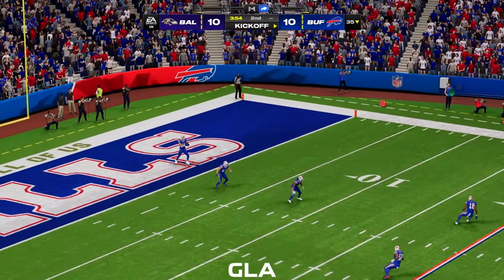To the air, Allen. That's Samuel, caught left side. And he gets this up across the 35 before he's out of bounds. 10 yards, good enough for a Buffalo first down.